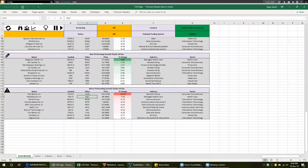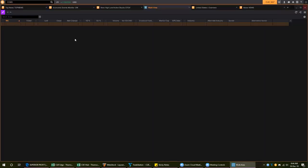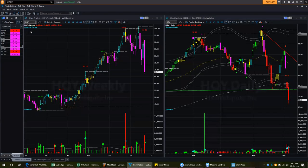HQY. Okay, interesting. You know, TradeStation has a very different way of deciding a stock's industry. HQY, if I go to Thomson Reuters, HQY.O, it is in managed healthcare advanced medical industry in healthcare sector. We rely much more on Thomson Reuters data than on TradeStation data. So we have to ignore this classification.